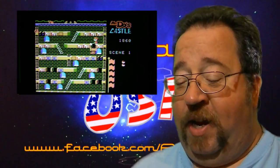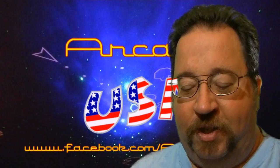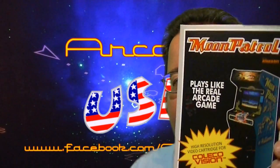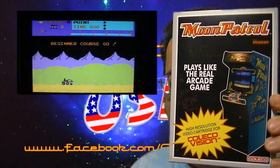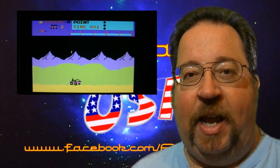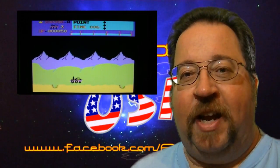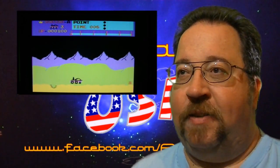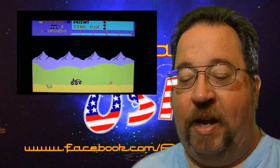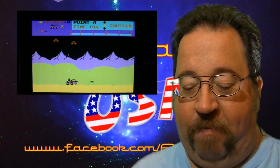And then I had a nice surprise from Collector Vision, who makes ColecoVision cartridges now. Found on my doorstep when I got home, Moon Patrol for my ColecoVision. This was an unreleased game for the ColecoVision that Collector Vision is now putting out. They've actually got the original game programmer, Matt Holdenhauer or something like that, that's working for them now. So I'm really hoping to see some more great ColecoVision games come out of them.